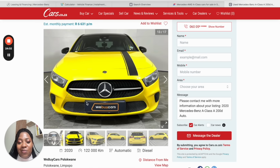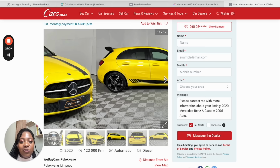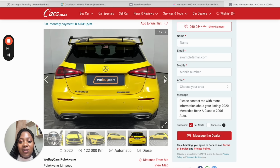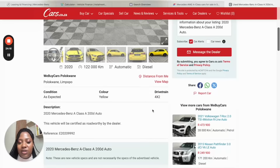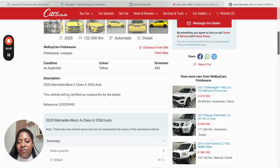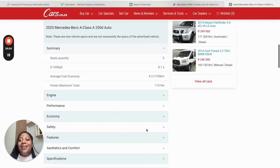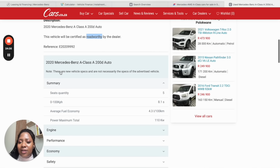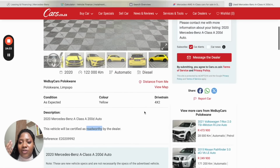Also, you see, this is We Buy Cars. And we're still going to go to We Buy Cars, but just to show you guys that, again, it is a listing platform. So We Buy Cars is clearly also using Cars.co.za. Okay, cool. Not too interested in that. Let's see more. Certified as roadworthy by the dealer. Who is the dealer, why do I care so much about them. These are new vehicle specs and are not necessarily the specs of the advertised vehicles, so then why give it to us? Confusing me a bit.